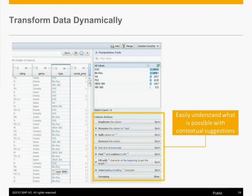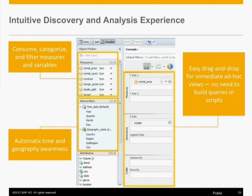In terms of interface, it's very easy. It's all drag and drop. You click on the type of visualization you want, and you just drag and drop measures, hierarchies, dimensions. It's really drag and drop. If you cannot drag something, for example in one type of visualization, it will tell you why and so on. So it's really something that was designed with the end user in mind.